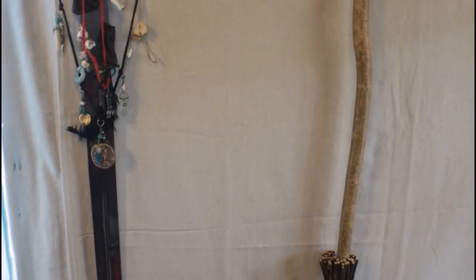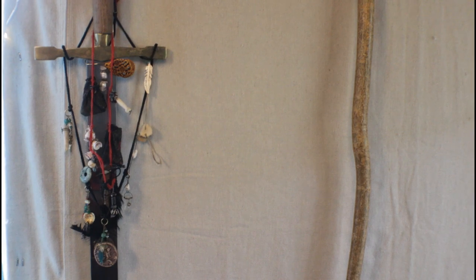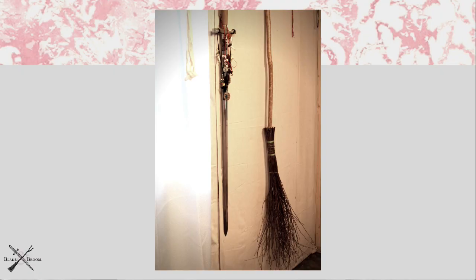I actually had a spectacular claymore once upon a time, but in a spasm of high priestess disease, it was taken from me. We'll probably talk about the dangers of high priestess disease at some point, and I'll look to getting a better sword later. For now, this one has loads of history and sentimentality. And the broom is nothing short of awesome.